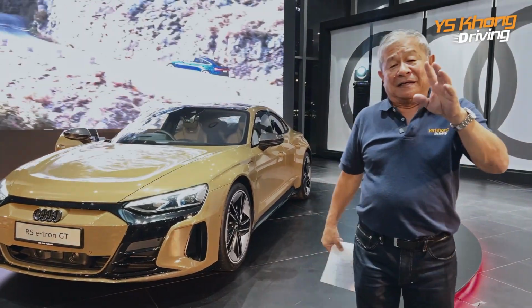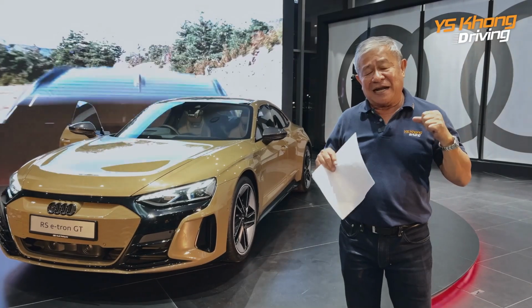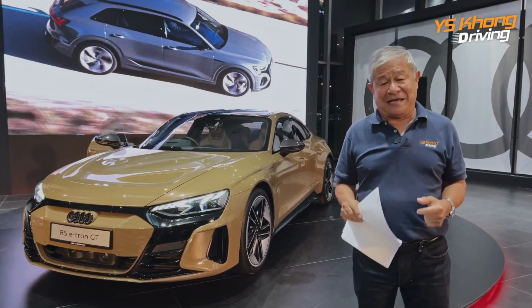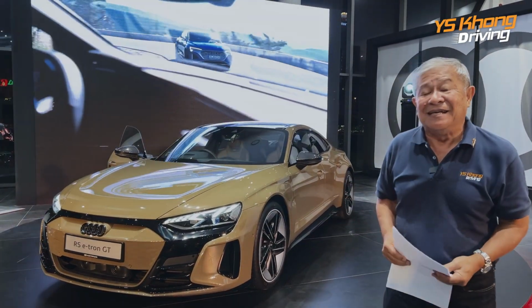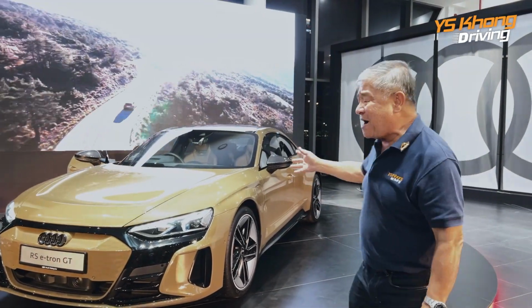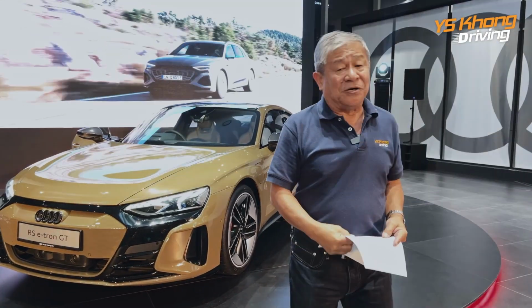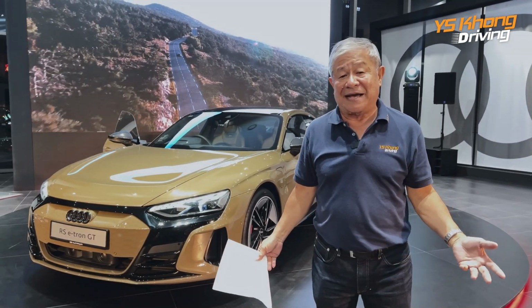But just to go a little bit further, what Audi is doing is latching on to this latest duty-free status for the electric cars, at least until the end of the year. So if you're thinking of buying an electric car, now is a good time, because this car is so affordable in comparison. Okay, so the Q8 is a car that is really very nice and big.